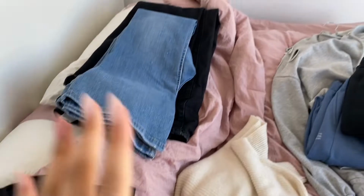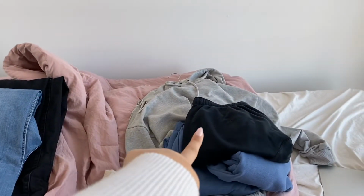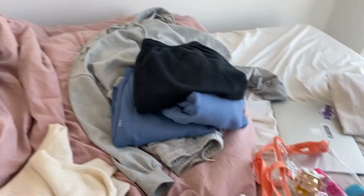And also, this is my outfit. I'm literally just wearing a white turtleneck and leggings, and I'm gonna wear my boots. Oh my god, look at how crazy my room looks right now. But this is basically the things that I'm gonna take with me: going out pants, staying home sweats, going out shirts, etc. And yeah, I'm just gonna go pack these right now.